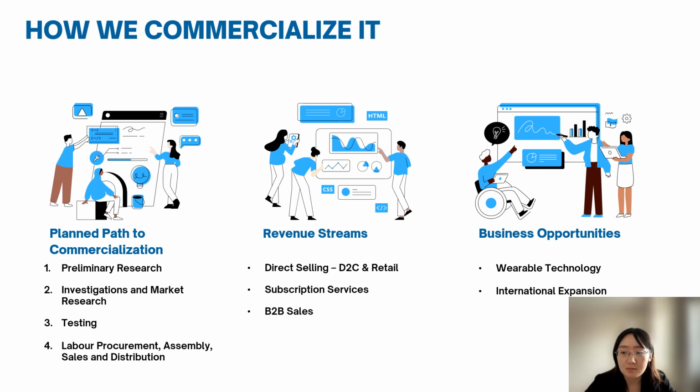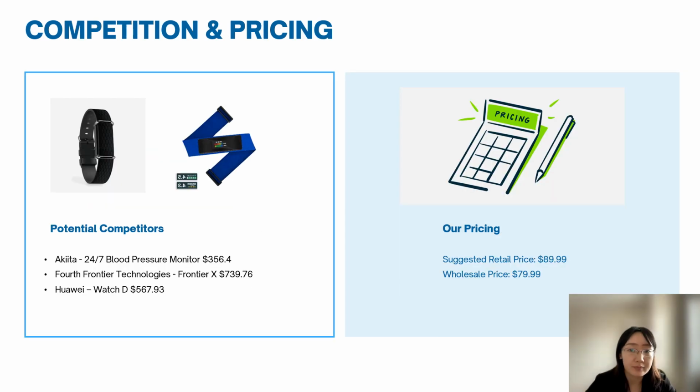UNCUFFED's revenue streams include direct-to-consumer sales through our website and third-party platforms like Amazon and Walmart, retail sales to large pharmacists, subscription service, and B2B sales to clinics. Future opportunities include expanding into wearable technology with strong growth rate. We can also explore international expansion in regions with a high demand for blood pressure monitoring.